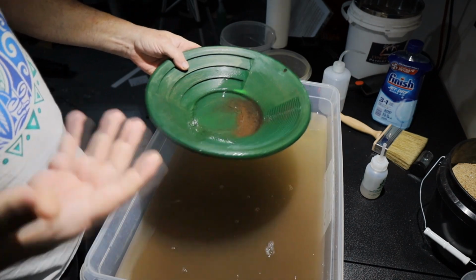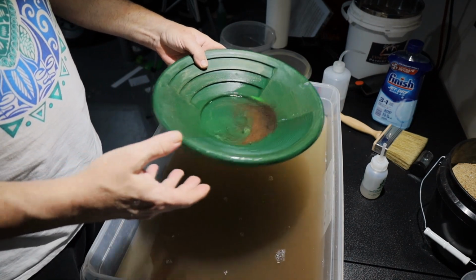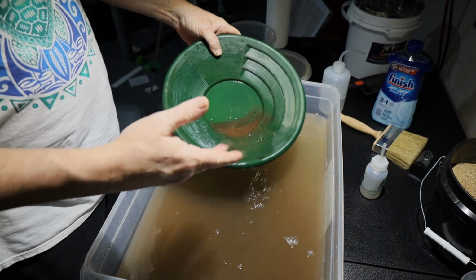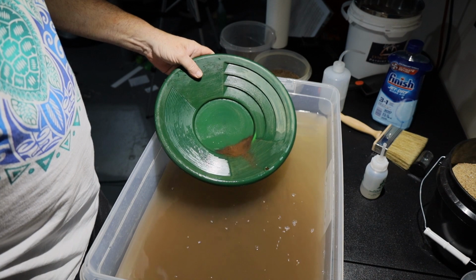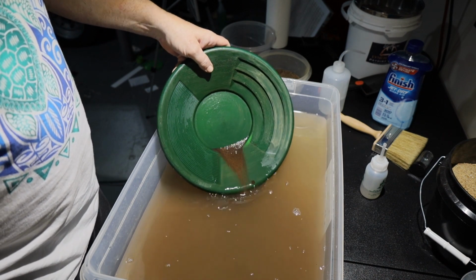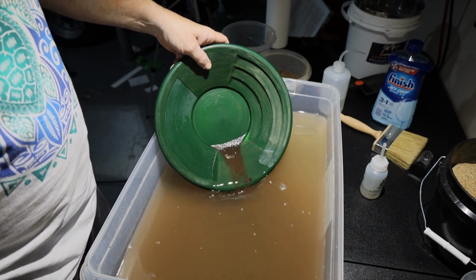Normally you have a pretty good idea of how much gold you're going to be getting in your pay dirt anyway, especially if it guarantees you an X amount of gold. More times than not, they're not going to put a lot more than what they say they're guaranteeing.